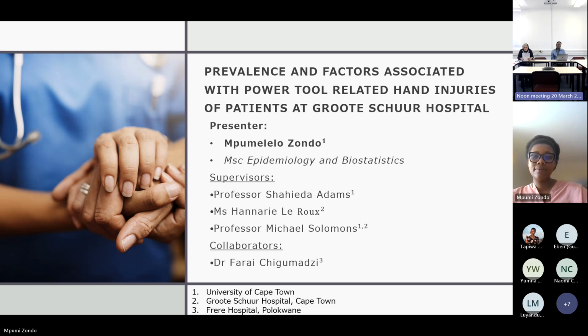In that role, she's been involved in the design, implementation, and analysis of the screen choice experiment. Additionally, for the past 8 months, she's been working as a data scientist at the South African Medical Research Council in the Burden of Disease Research Unit, where she's developing an R-Shiny app for the third comparative risk assessment for South Africa. So welcome, Mpumi. We look forward to your presentation.